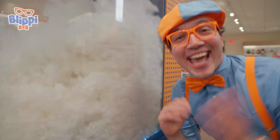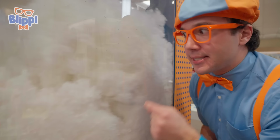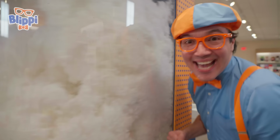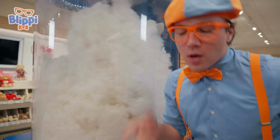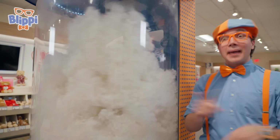Hey, it's me, Blippi. Whoa, and check it out. Look at all the fluffy stuffing. Yeah, this is the stuff they put inside a furry friend. Whoa. Yeah, and today I'm here at Build-A-Bear Workshop in Culver City, California. Woohoo! Yeah. And I'm going to make my very own furry friend. And I can do everything all by myself. Well, except put in the fluffy stuffing because I don't want to make a mess.